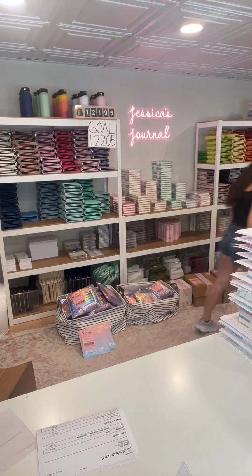Next order here is for Sarah A. And she does have a wallet also that I forgot. She got a blue paisley wallet, and then the next one's a mauve floral wallet. So give me one second, you guys.